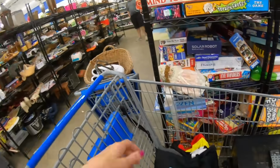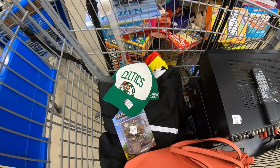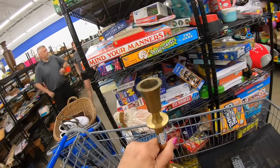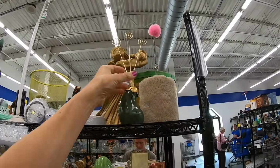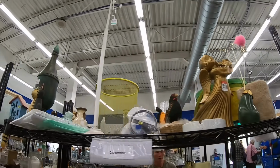Yeah, and that's where, oh, I almost missed it. I see a little gold shiny thing down here. It is a single candlestick, but I do like this design. This is older, $2.99. It's a very cool photo holder. I don't know what the pear is about.